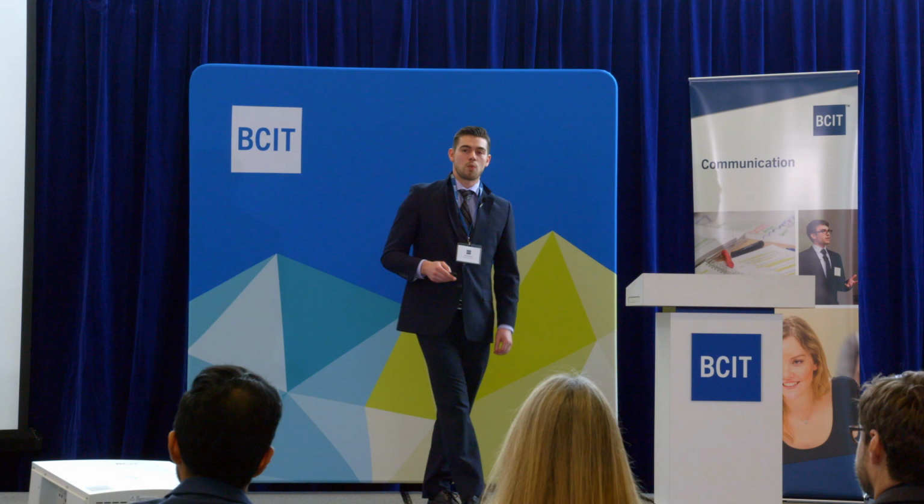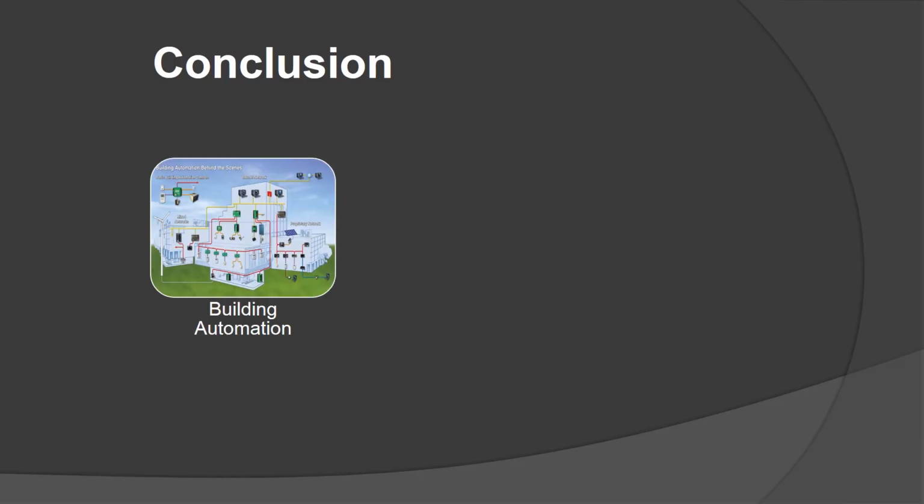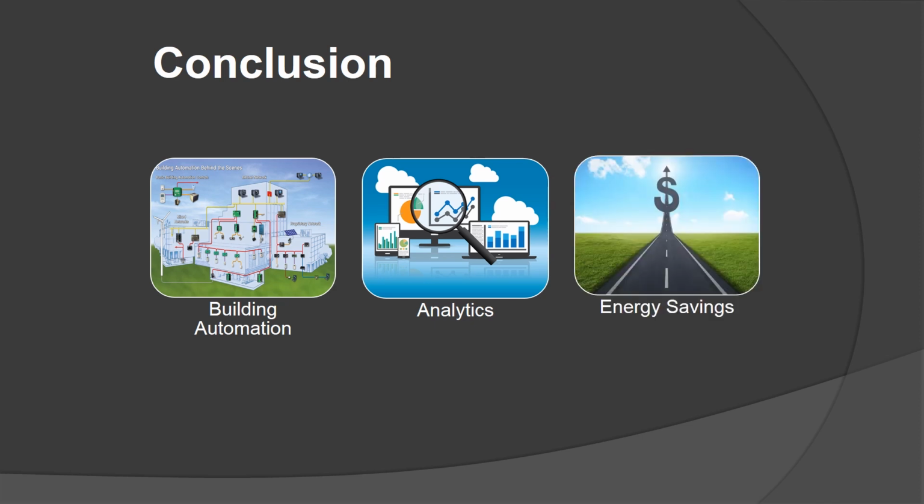So in conclusion, we now know what building automation is and what it looks like when the power of analytics are combined. This combination allows for increased energy savings. And with the benefits I spoke about today, it is clear that we need to apply analytics on all building automation systems. And with the potential energy savings out there, there's absolutely no reason why it shouldn't be done. Thank you.